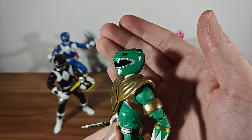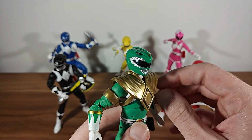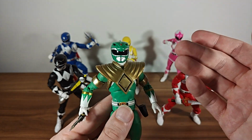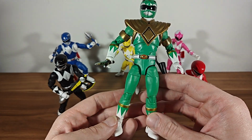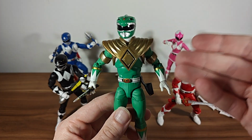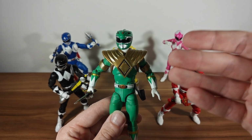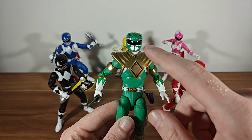The other big thing that is missing, but maybe because of the American show, is that here again the white of the teeth isn't painted, which is something that I really was hoping for. Maybe this was on purpose, maybe it's just something that they couldn't do. But otherwise, Tommy looks great. And like I said, if you want the Dragon Shield, you have to buy the Red Ranger, which is something really strange, but Hasbro did it.